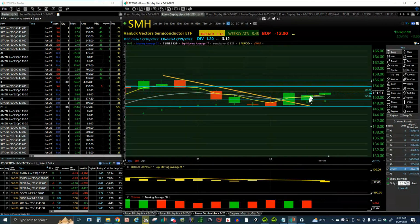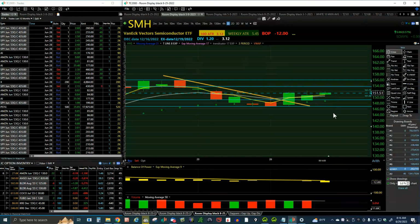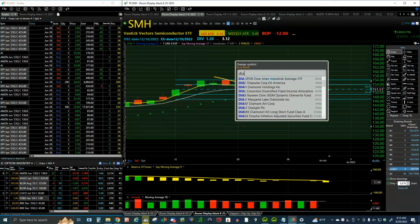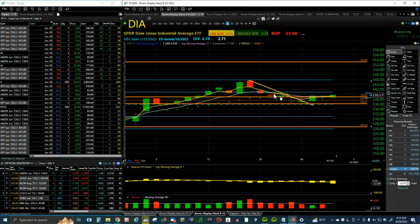You get the confirmation. Be nice to get some price movement or some closing candles over the midpoint. That would be awesome. Then we could increase our bets then. So there's SMH. Now let's go look at the diamonds. All right, so here's the diamonds on the daily. There's the 2-hour downtrend. I'll back out.